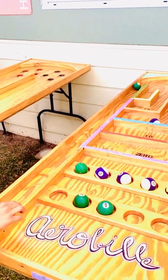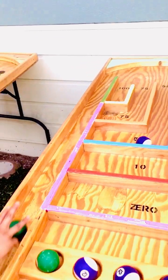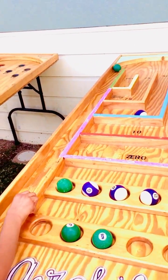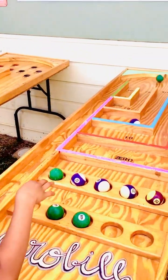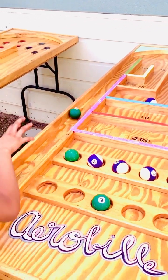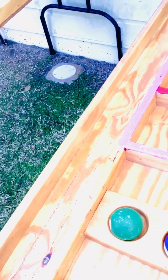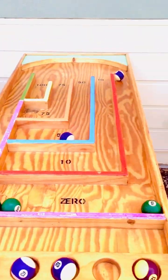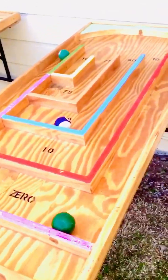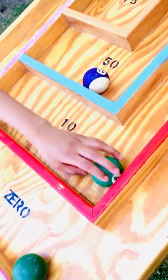Come on. Because that one's 100, you know, the slow, that first dipping one is 100. Oh, zero. No, you should not throw it fast because it's not going to go all the way. Come on, guys. Whoa, zero. It is so hard. Oh, he's got 10. He got 10.